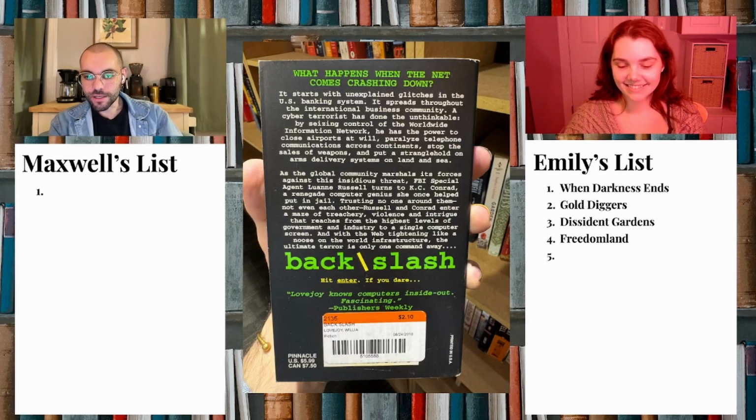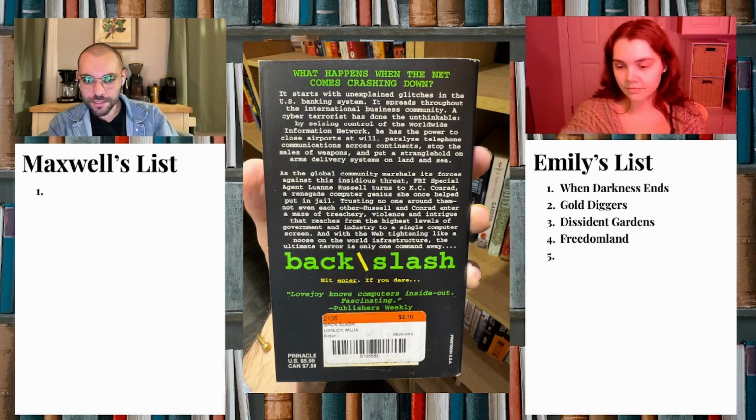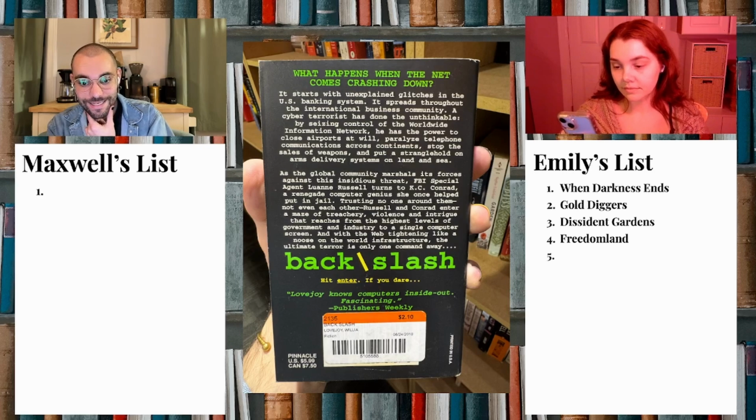It starts with unexplained glitches in the US banking system. It spreads throughout the international business community. A cyber terrorist has done the unthinkable by seizing control of the worldwide information network. He has the power to close airports at will, paralyze telephone communications across continents, stop the sales of weapons, and put a stranglehold on arms delivery systems on land and sea.